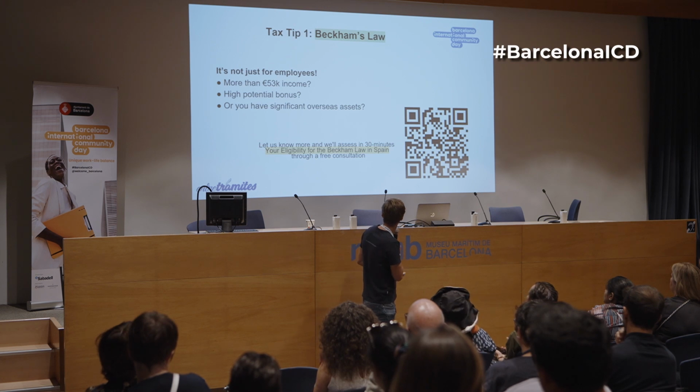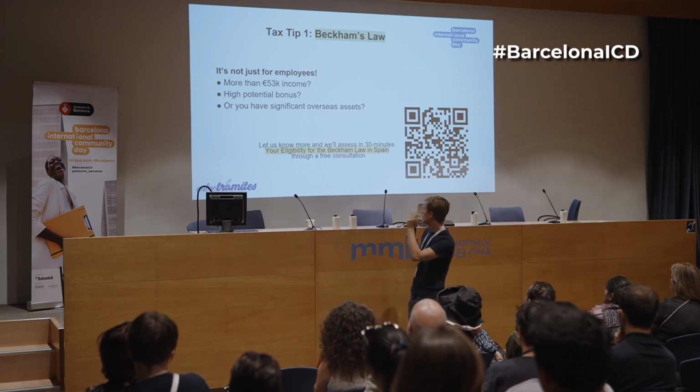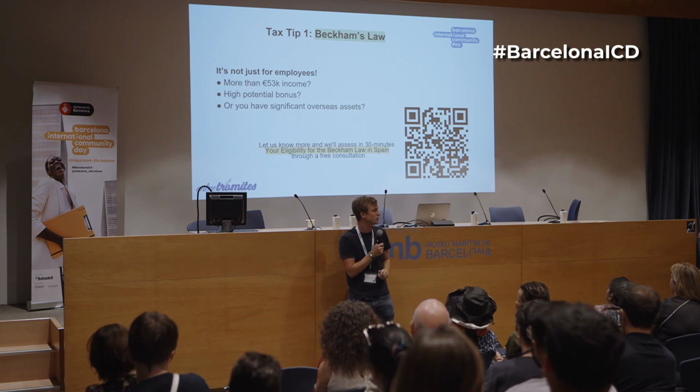Now, when is it useful? 53K of income, high potential bonus, or if you have significant overseas assets. If you want to scan there, you can ask in on Beckham's law consultation, see if it's for you.